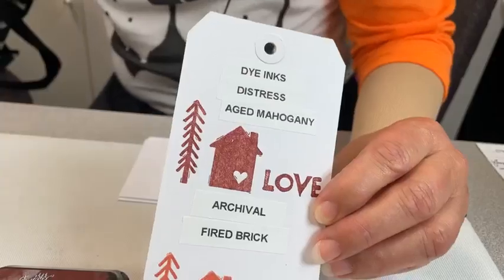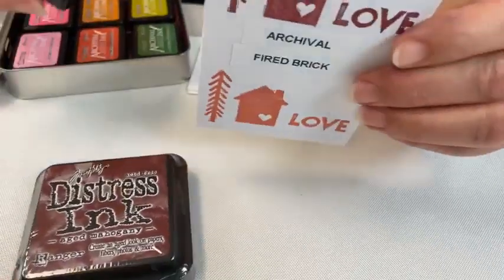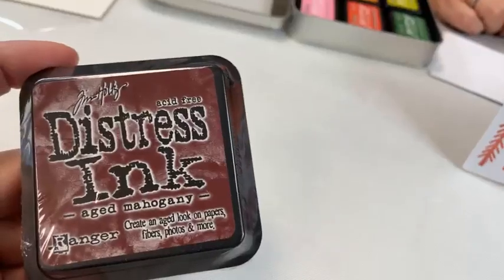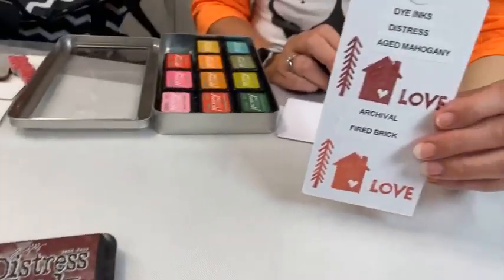And those come in a mini size too. So yeah, I didn't bring any of those over. Kind of the nice thing is you can get more colors if you want, because this is the full size pad, and then they come in little cubes too, maybe 1.5 inches by 1.5 inches, and they all can be re-inked. We do sell the re-inkers for those.